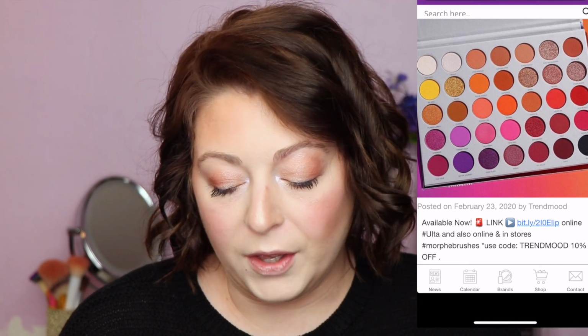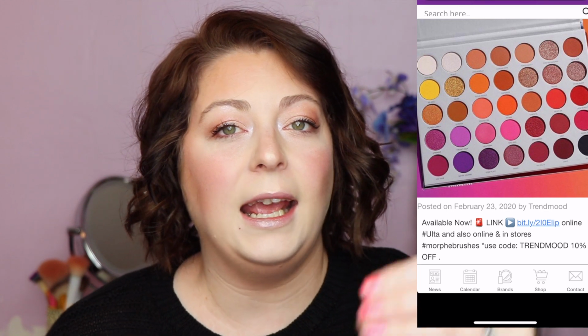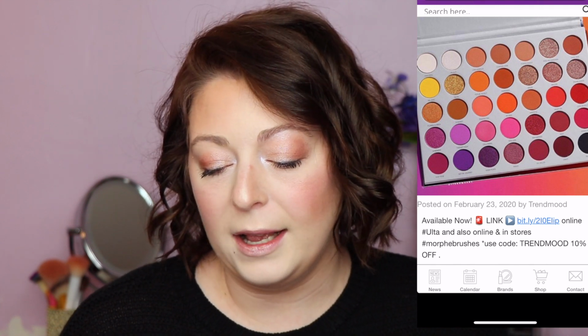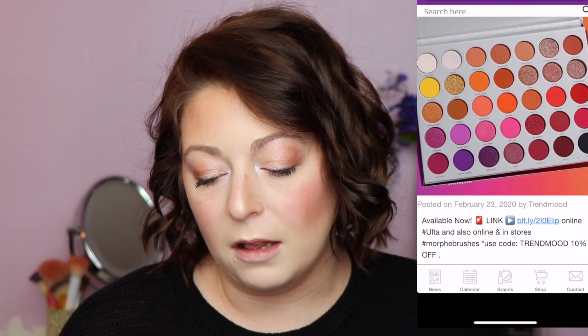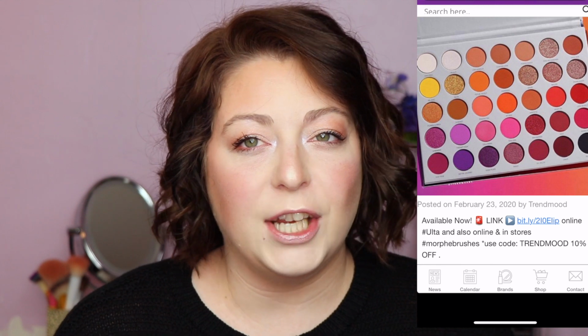Great, great, great. The only problem that I have with this palette is that there's a lot of repetition, and I feel like there are a lot of really similar colors between the Vault collection and her first palette that she created with Morphe. And if you take away the bottom left corner of this palette and maybe like the yellow, you have like a basic nudes palette, and there's literally only 8 to 10 shades in there that really make this palette stand out.